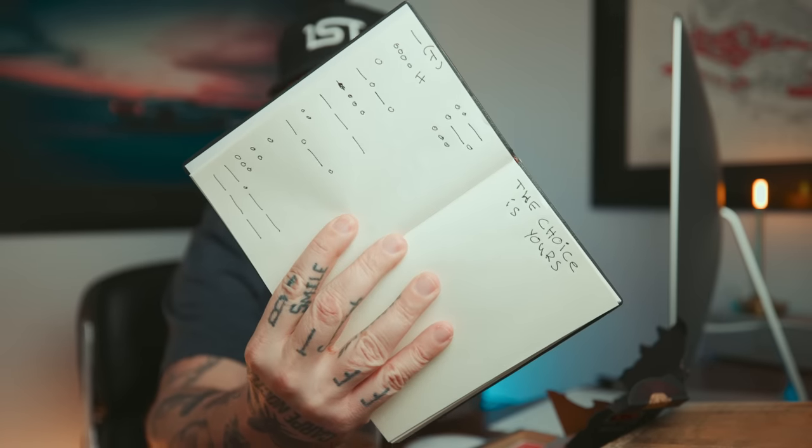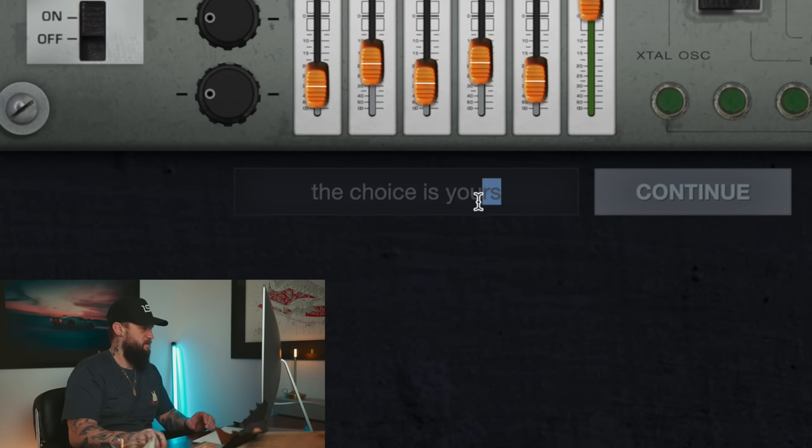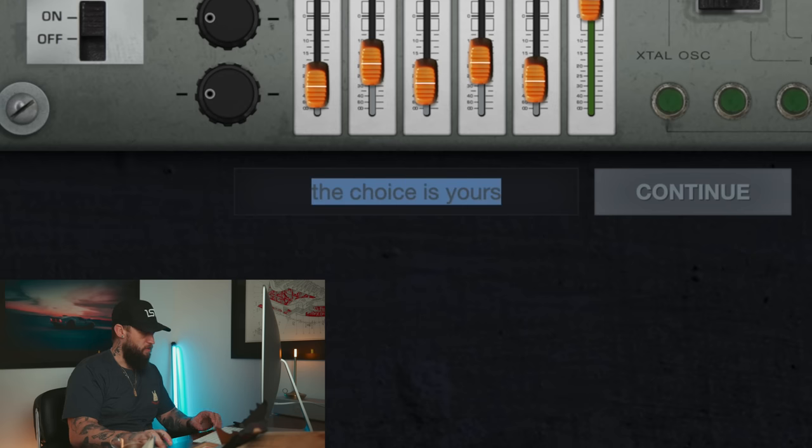Dash dot dash. Dash dot dash dash. Dash dot, that's C. The C, R, S, the choice. The choice is yours. How is that a password? How does that make any sense? The choice is yours. Can I just write that? In one word?